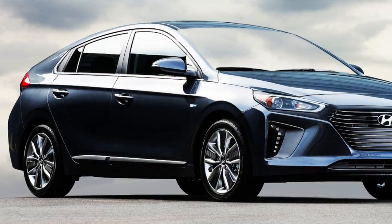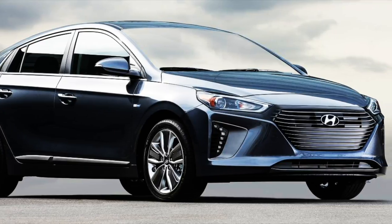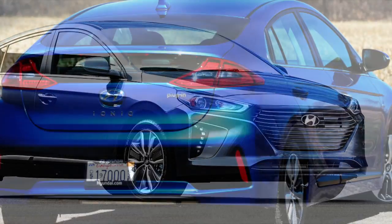2018 Hyundai Ioniq plug-in hybrid. It's about a $25,000 car. When you sit in this thing, it definitely feels solid, because Hyundai products just have a really good fit and finish. It has a really good feel. They don't necessarily have the most unique design language. Some of their higher end cars do, certainly the Genesis does.